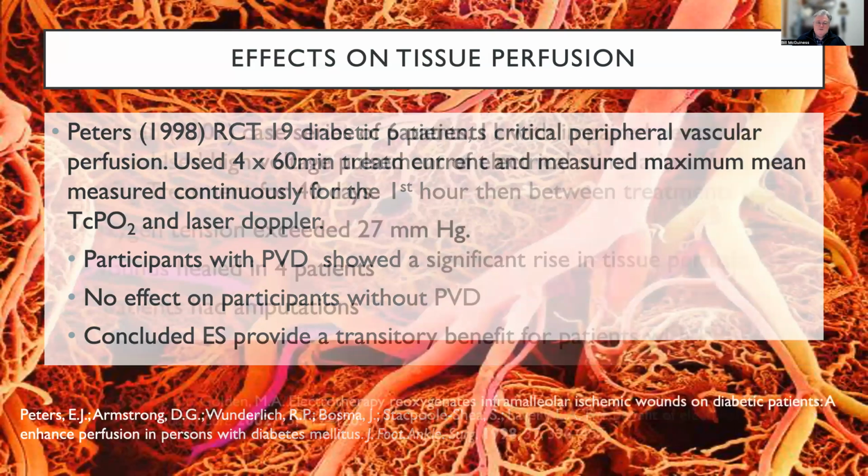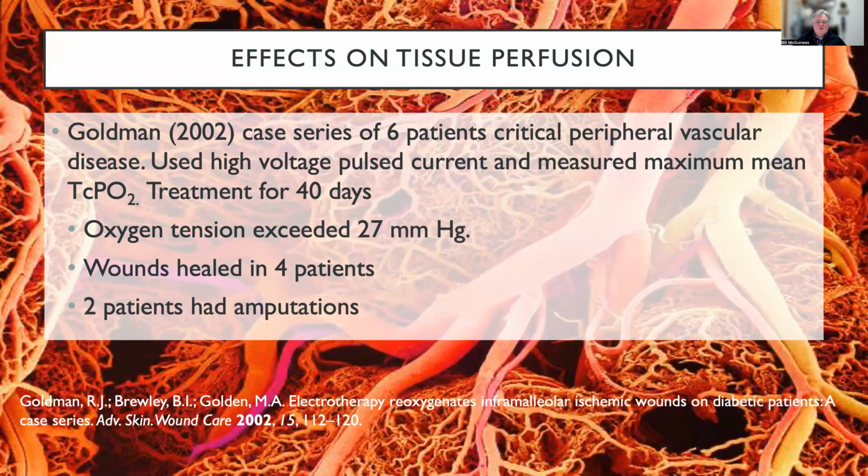Here's another perfusion study done in 2002, where they took a case series of 6 patients with critical peripheral vascular disease. So critical peripheral vascular disease are people whose only next option of treatment is probably going to be amputation. They used high voltage pulse currents and measured maximum mean TcPO2, and they gave treatments for 40 days. This is a fairly extensive amount of treatment. They showed that oxygen tension exceeded 27 millimeters of mercury. So it's quite an increase in oxygen tension for people with critical peripheral vascular disease.